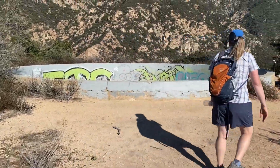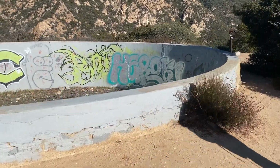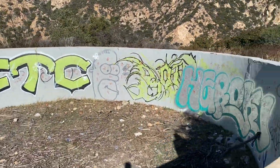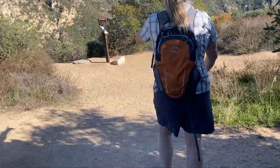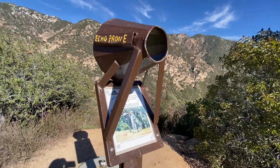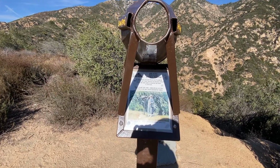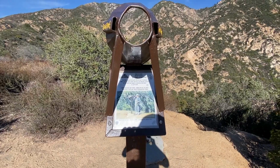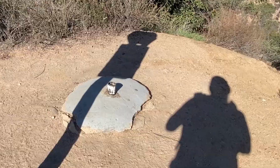Okay, so this was a fountain over here. A reservoir and a fountain. And there's the echo phone. It says, Echo Mountain was so named because of the many echoes that can be heard across the Rubio Canyon. The base of the original echo phone can be seen behind this. Right down there.